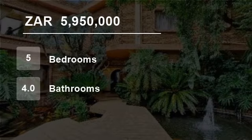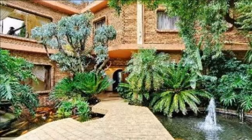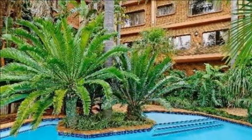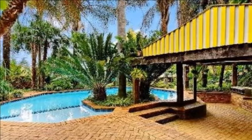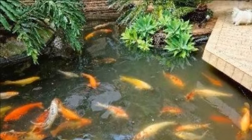Welcome to this 5-bedroom house for sale in Glenvista, Johannesburg, Gauteng, South Africa for R5,950,000. A home for those accustomed to the best. Wrought iron gates with magnetic locks open to a palm-lined, brick-paved driveway allowing access to this secure 1-acre double stand set high in Johannesburg Glenvista, unveiling one of the South's best-kept secrets.